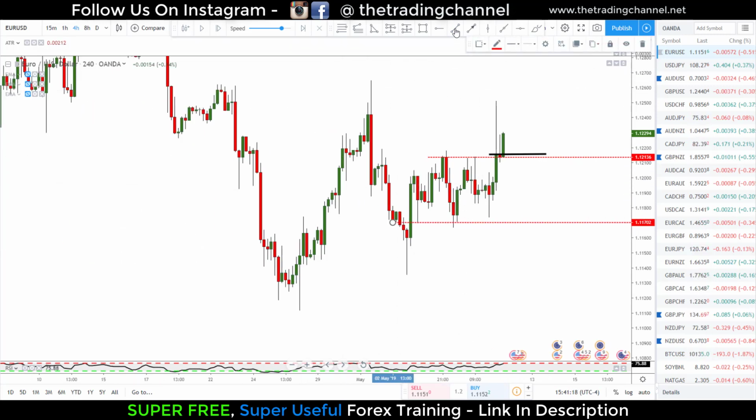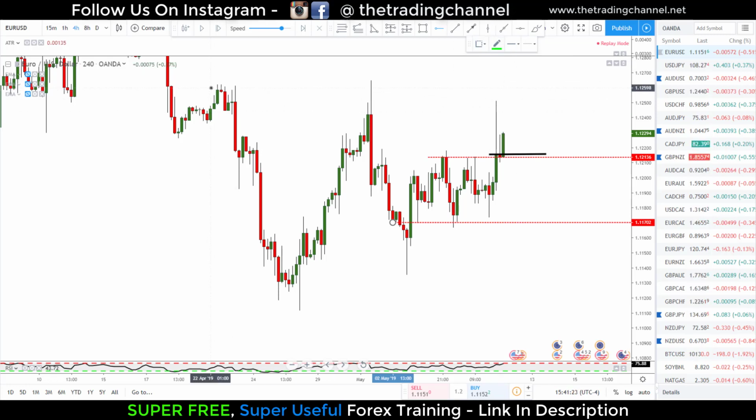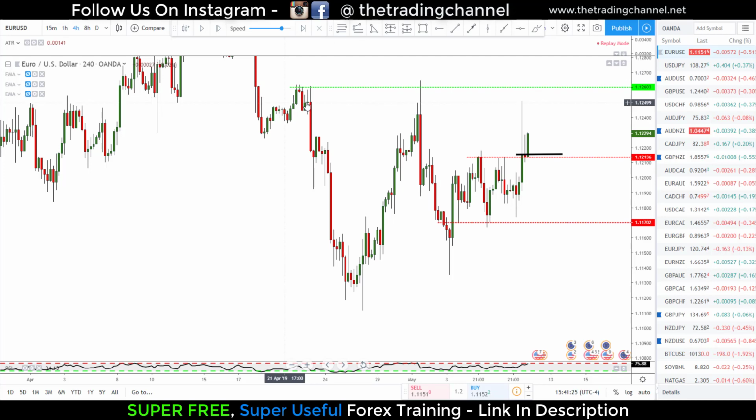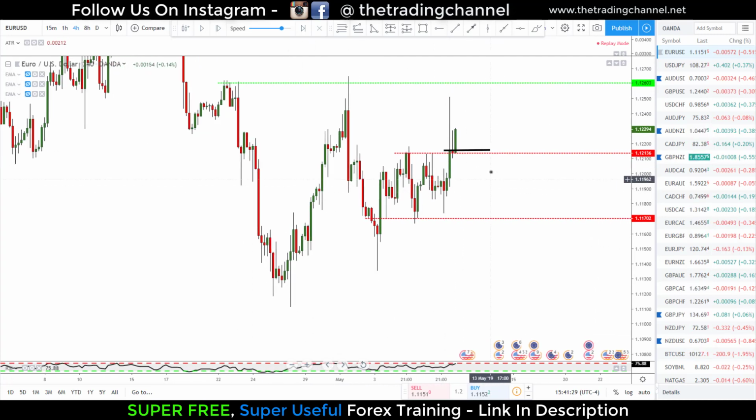And for targets, we would be looking for at least a 1-to-1 risk reward, but we want to take targets somewhere around the previous resistance level, which would be right there. That gives us right at a 1-to-1 risk reward. We've already entered the trade. We have our stop loss set. These are the parameters of your strategy to capture as much movement out of the market as possible.